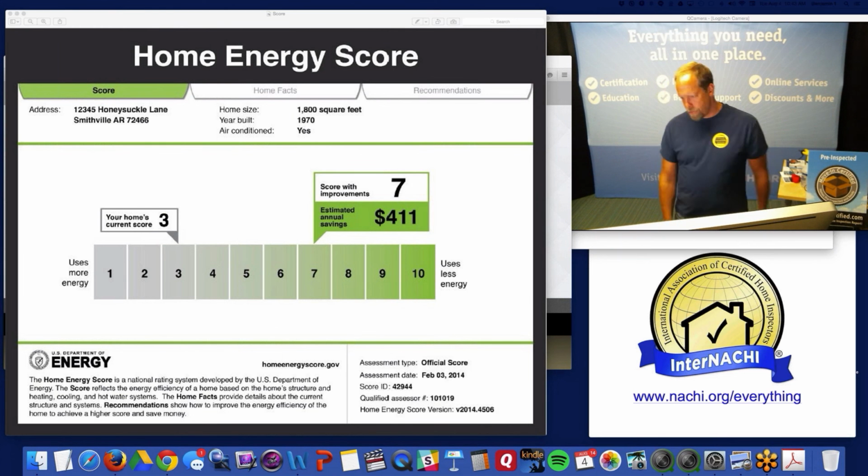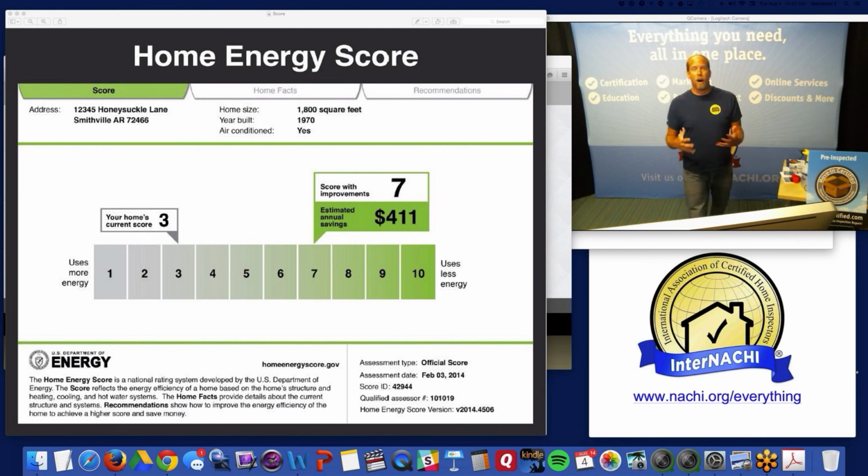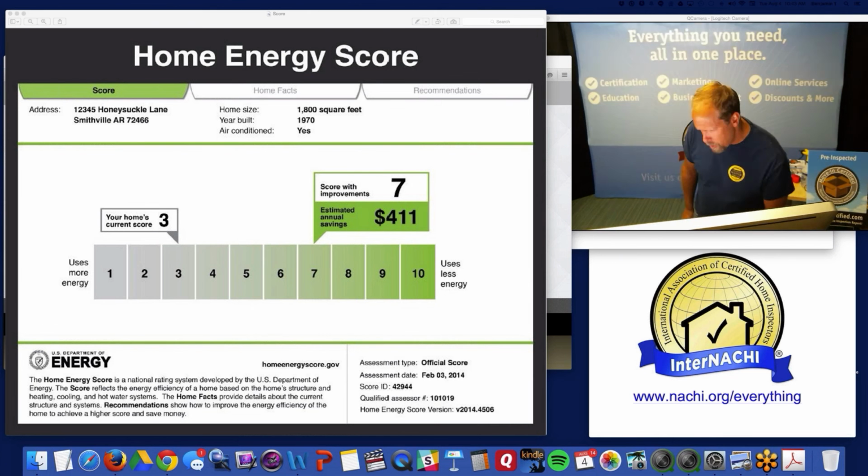Gerald, does it give you the cost of the improvement? Yep. Based upon local, state utility costs, and also estimates on how much this investment is going to cost in order to get your investment returned on you. And I wonder if this software provides information as to the cost. Yep.